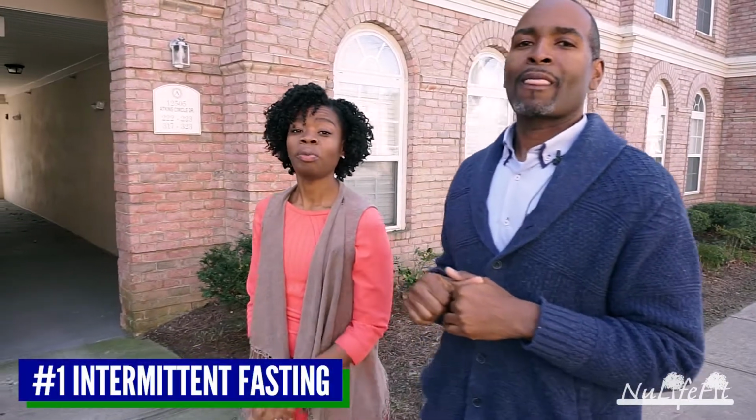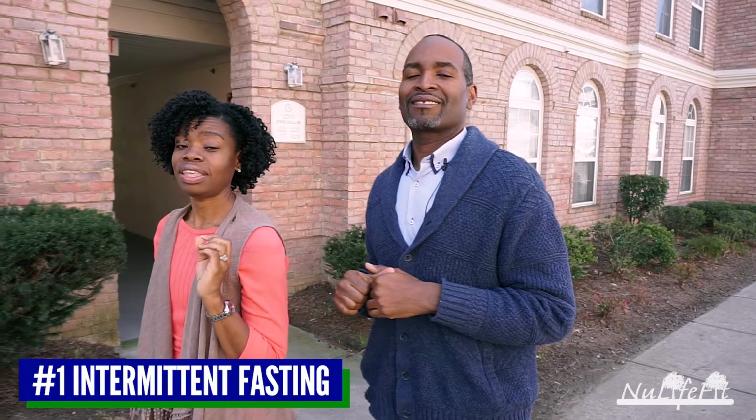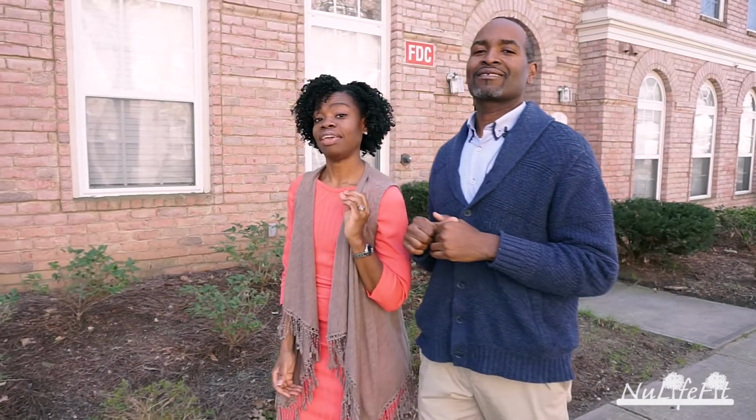And the first one is intermittent fasting. We have 3 levels of this. And this is pretty much an eating schedule that you're gonna put yourself on. The beginner is a 12-hour eating schedule. The intermediate is a 14-hour eating schedule. And then you have the advanced, which is a 16-hour eating schedule.